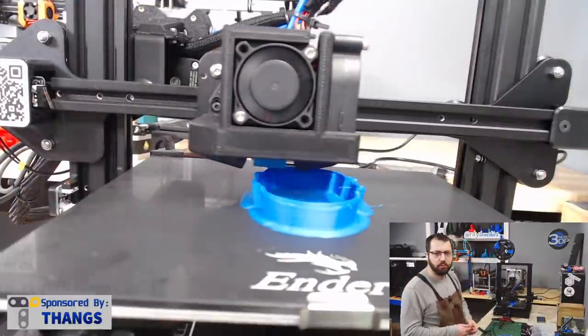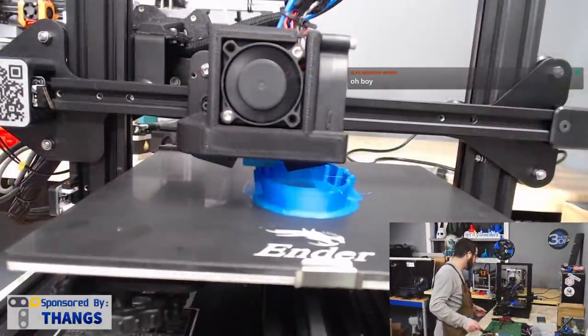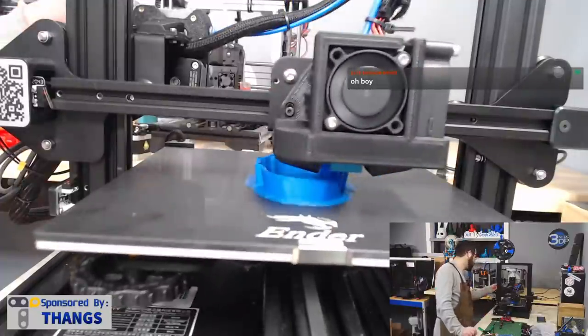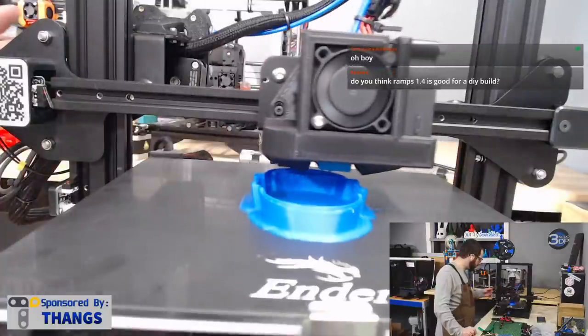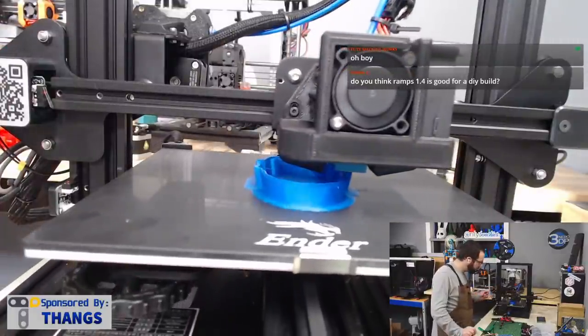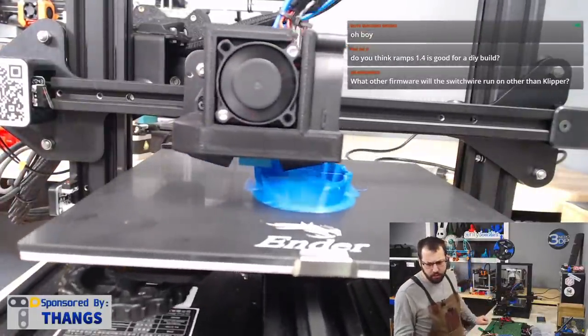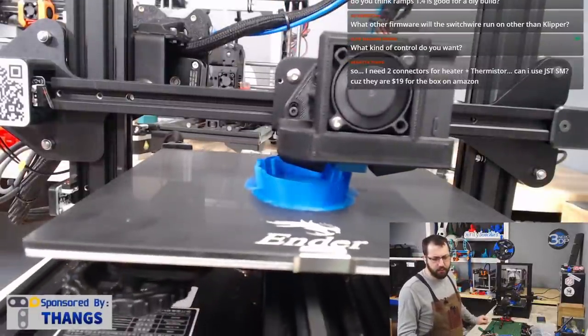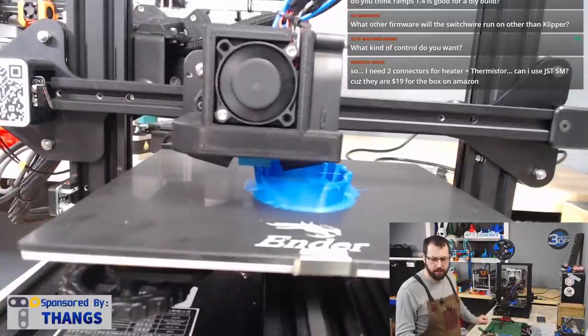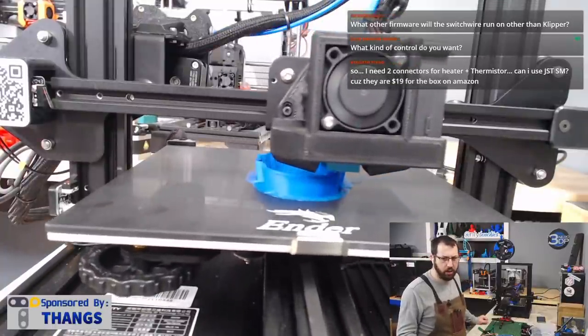It's printing pretty good though. Not too bad. Extruder is room temperature. All the motors are good. He thinks a RAMPS is good for a DIY build, if you run Clipper on it, sure. And you're okay with 12 volts.